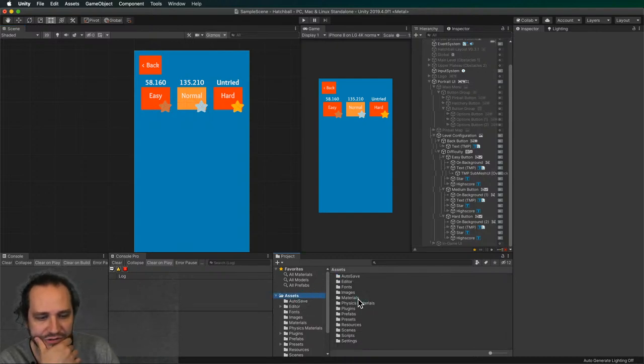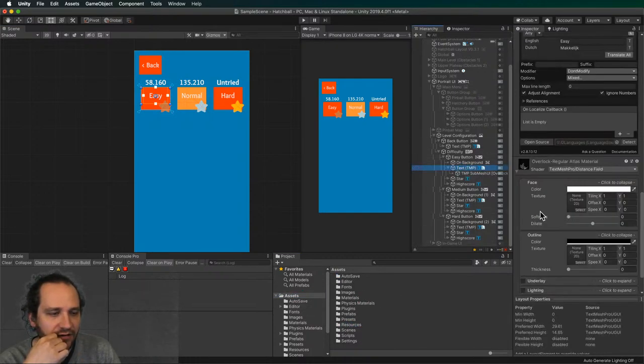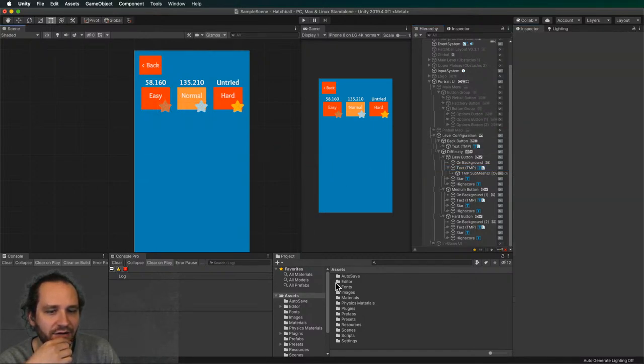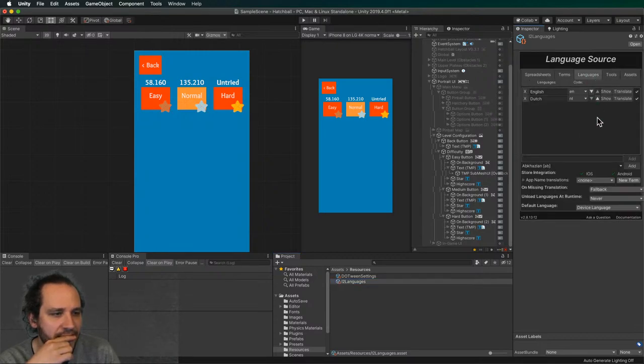So if I want to switch officially, like what I did now with the localizer is I just can click one of those languages to preview really quickly. But as soon as I get out of there, it switches back. If I go to my languages, then I can switch.